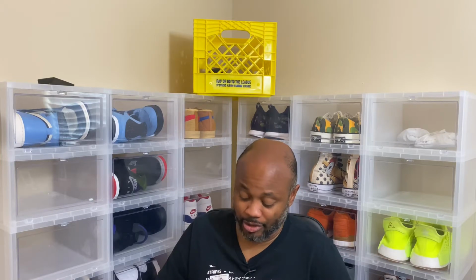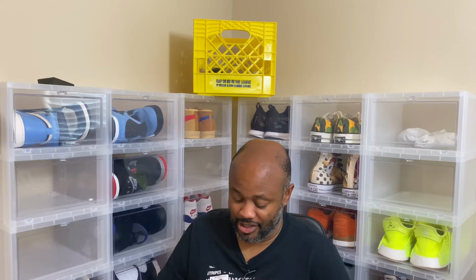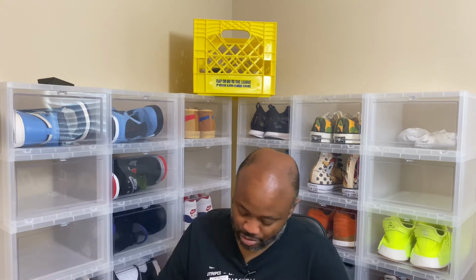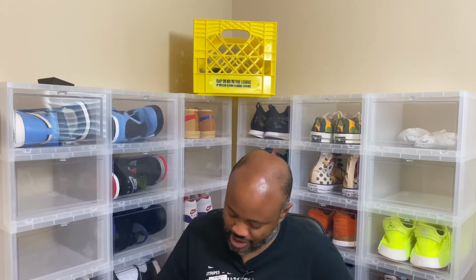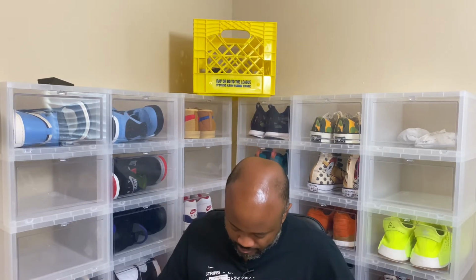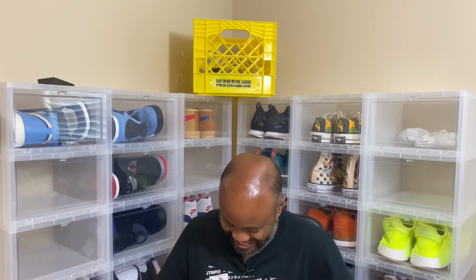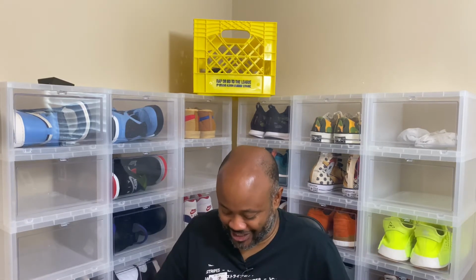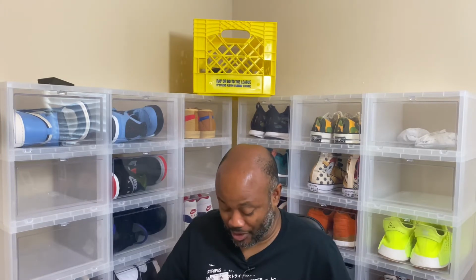They had that Supreme Letterman jacket online. It didn't sell out. I thought it was gonna sell out. It didn't, and I'm really contemplating on getting it, but I know I don't need it. My wife told me if she catches me bringing in another jacket, she's gonna throw it away, because I be bringing in jackets. I got a bunch of jackets. Actually, I got one coming in this week.